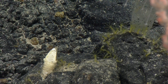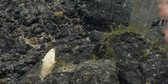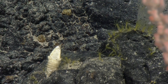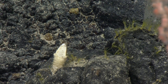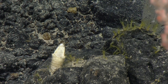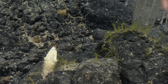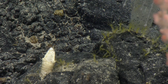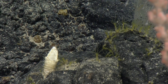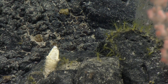We have an idea of yellow stoloniferan octocorals. These are not hydroids. I was wrong. Oh, great. These remind me of a reptile claw. That is so cool. They look cool. Like little lizards. Those are great. Those little stoloniferans are so friendly looking, you know? Yeah, kind of waving hi.